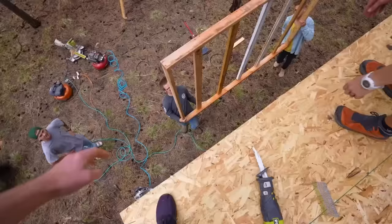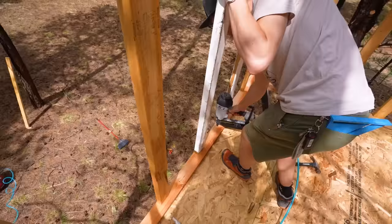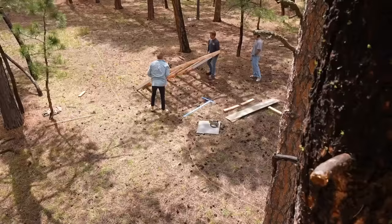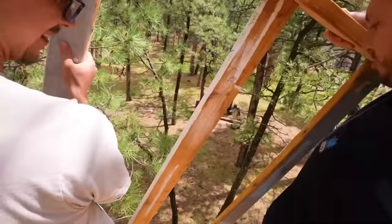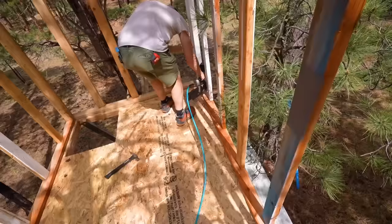Ready for wall. Ready for wall. I got you. Oh, thanks. I believe in my work. Why would I be nervous? Exactly, that's what I'm wondering. I'm guessing this is the entrance. Yes. Oh shoot. Andrew's one-handing. There we go. I'm pretty strong, guys. Don't worry.